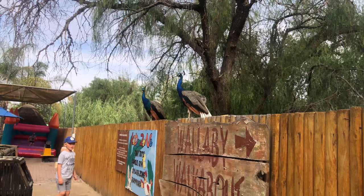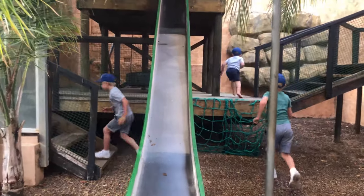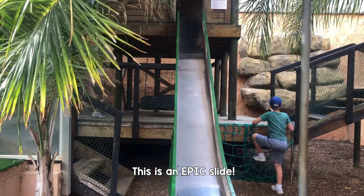Know what they are? Peacocks. This is an epic slide, eh?